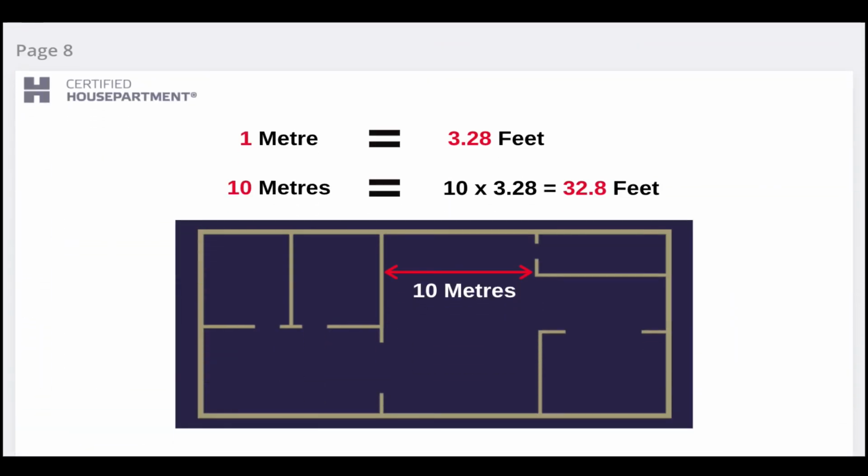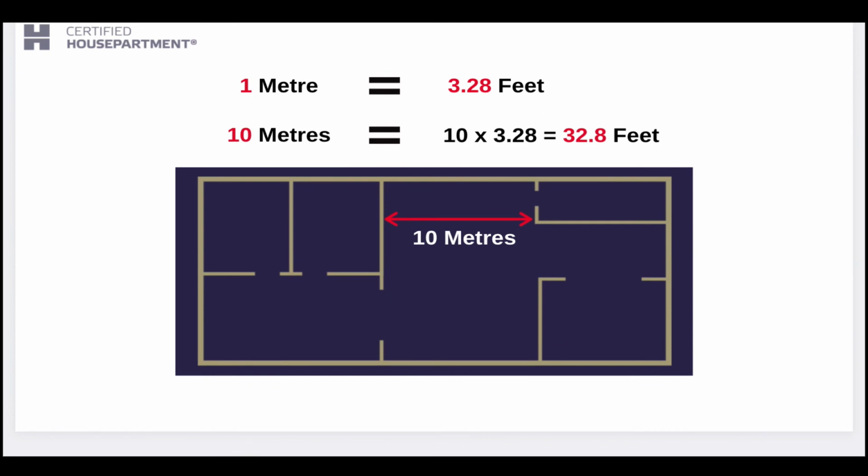And that's how you're going to work out things instantly when you're looking at a floor plan. We know that 1 metre equals 3.28 feet. So 10 times that, or 10 meters, equals 10 times 3.28 feet, which is 32.8 feet, or nearly 33 feet. So if you're looking at a floor plan and it says it's 10 meters, just forget about the 0.28 for a second and just multiply 10 by 3. And you get 30 feet. So you'll know 10 meters, the width of this room, is around 30 to 33 feet. If you want to be exact, it's 32.8 feet.